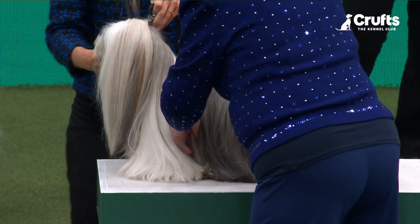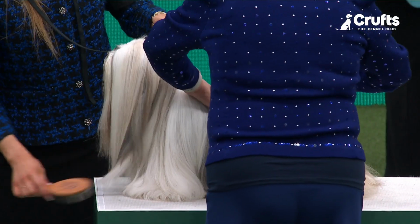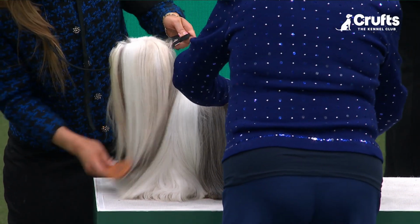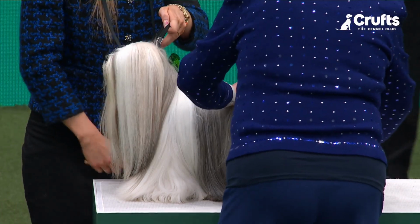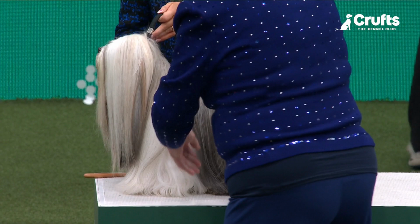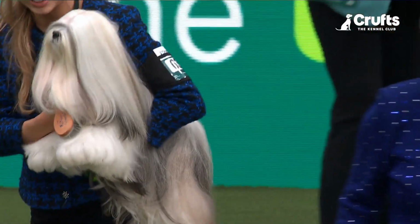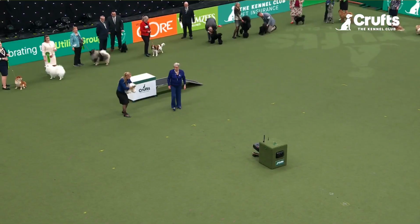It's a breed which is credited with spiritual powers, and it was thought they brought good luck to the owners. It was impossible to buy a Lhasa Apso. They were given as gifts to valued friends. Something of a talisman dog, good luck charm. Its owner will certainly be hoping for some good luck today to get through to best in show.